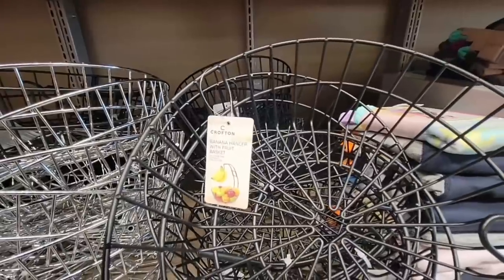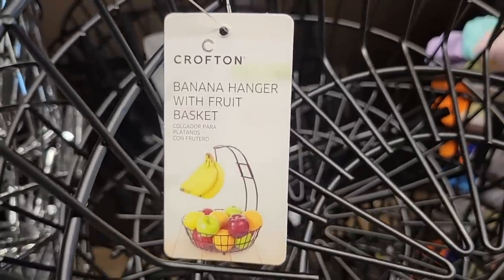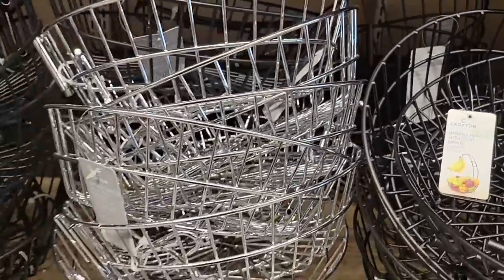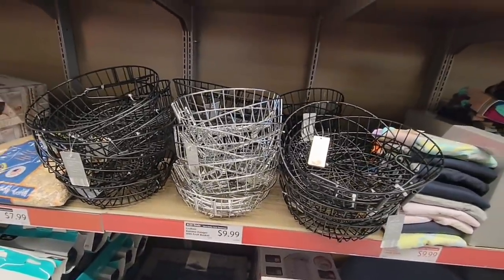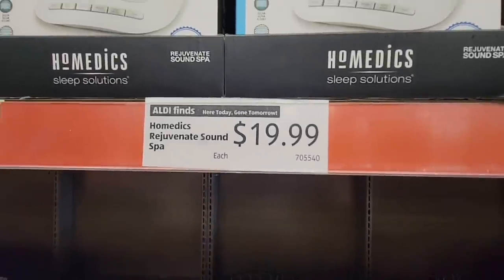Because now I don't buy bananas. Bananas don't agree with me, but what my friends talk about with bananas is that you don't want to keep them with the fruit. You kind of want to keep them separated. So that is a great fruit basket, because then you have a little spot for your bananas and for the rest of your fruit.